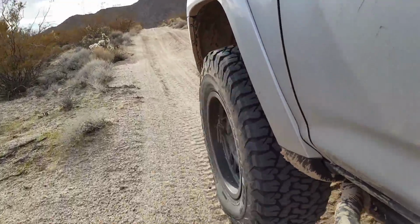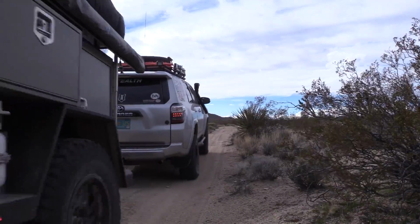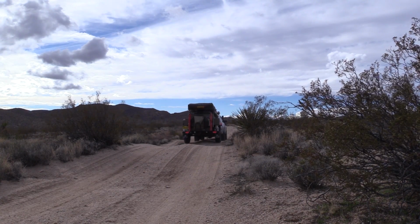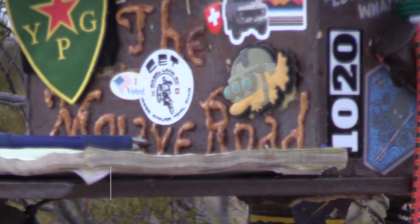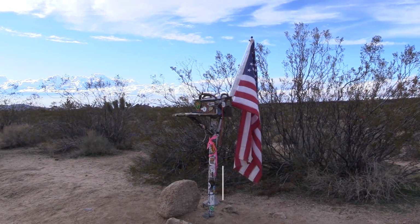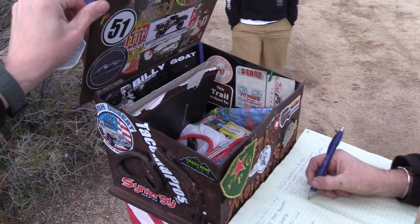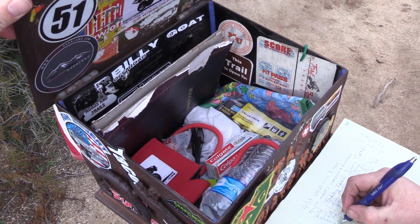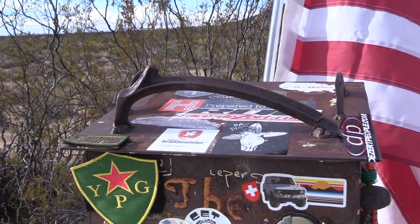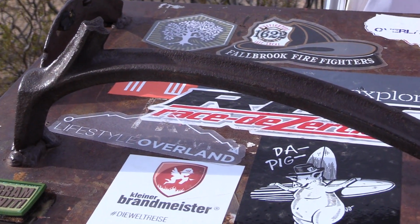After miles and miles and miles of incessant rolling mounds of dirt and sand, we arrived at another roadside attraction, the Mojave Mailbox. Placed here in 1983 by a conservation organization known as the Friends of the Mojave Road, this steel box is filled with journal entries from desert travelers looking to leave their mark, along with some random artifacts.